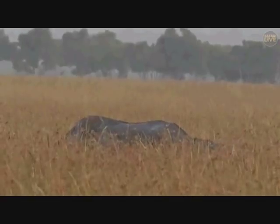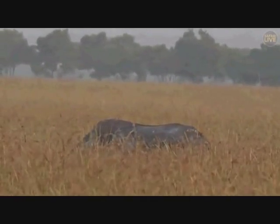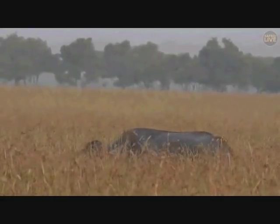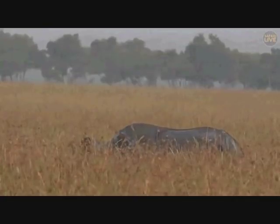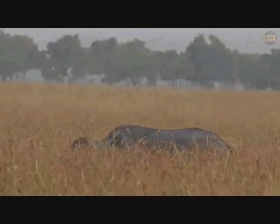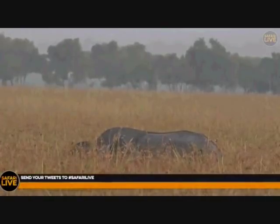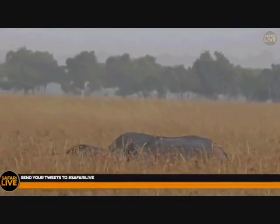Thanks, Taylor. Yep. And I'm going to actually let the viewers tell me what we are looking at. So, what are we looking at, folks? It's in the long grass. There's 3 of them, and it's quite difficult to make out exactly what they are. But let's see who sends it in first. Send it to the hashtag Safari Live on Twitter or on the YouTube live chat. Let's hear your guesses, and I'll tell you if you're right.